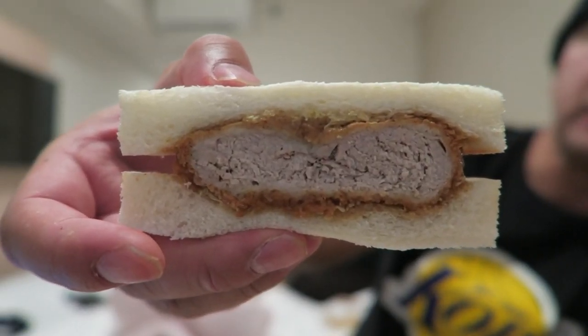The pork is a little bit dry. Going from Shaka Shaka chicken to this, Shaka Shaka chicken had so much flavor, then I went to this. Well, I'll still eat it.